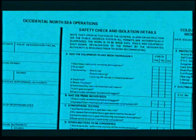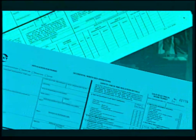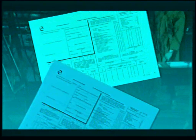When work finished for the day, the engineer returned the permit for the pressure valve to the control room. Finding the supervisor busy, he signed off the permit to work. He failed to inform the supervisor that the valve was off the pump and went off shift. No one knows what became of the permit for the pressure valve.